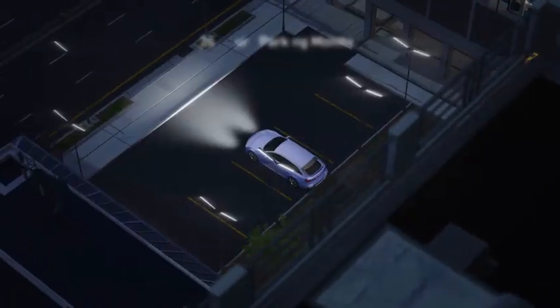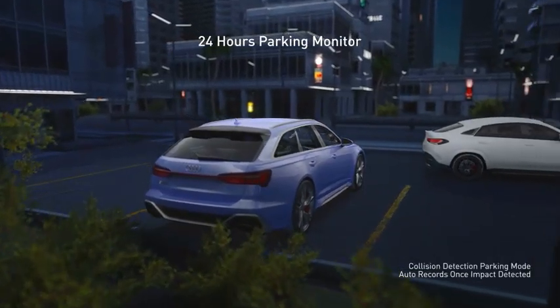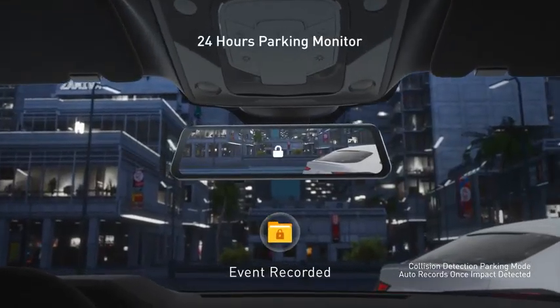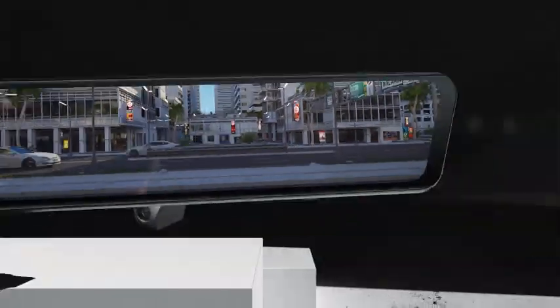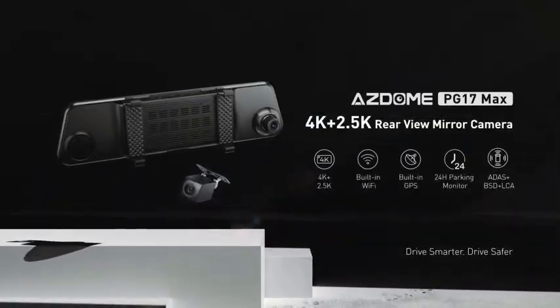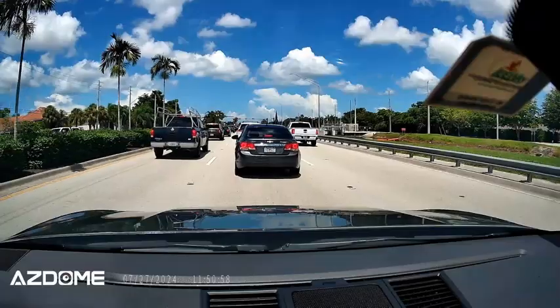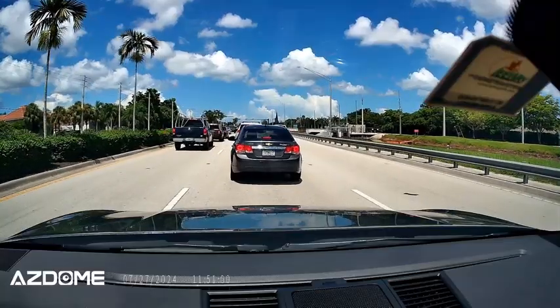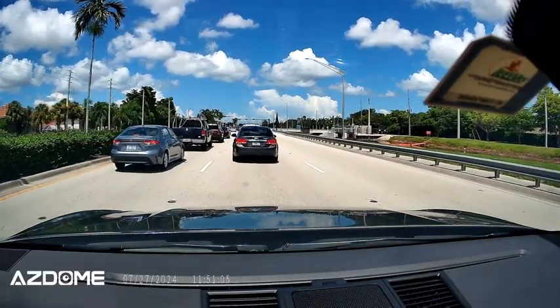Sleek, smart, and powerful, the PG17 Max redefines the mirror dash cam with intelligent features designed to protect and assist you on every journey. Perfect for tech-savvy drivers who value both performance and safety. Number 3. Experience next-level driving safety and convenience with the Asdom PG17 12-inch 4K Mirror Dash Cam.